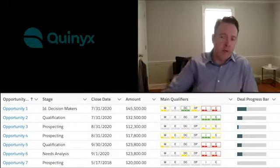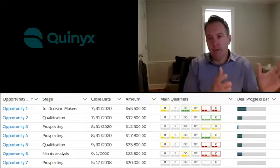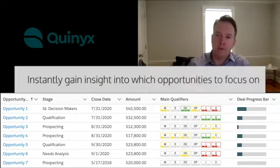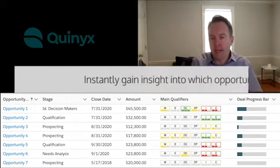Really simply, it's when we can pull up a dashboard or an opportunity report that has just a red, yellow, green kind of scorecard next to each one. And then you look at close date as a first line manager, second line manager, or country manager, you know quickly where to dedicate some time.